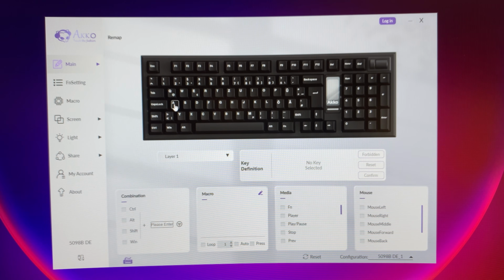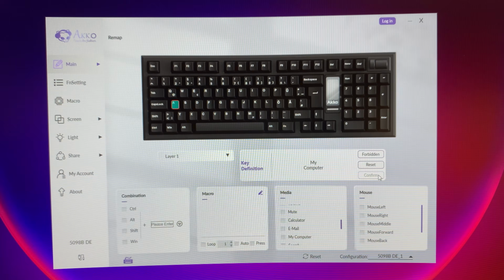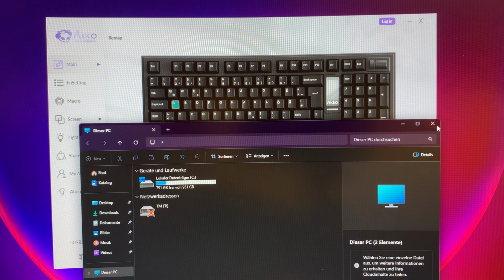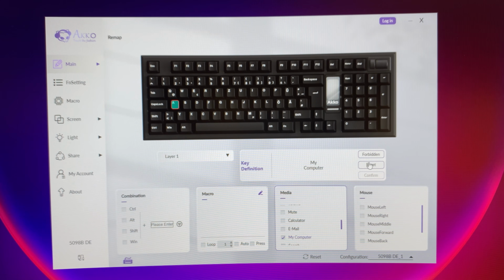So here, main remap. Here we can change each key and remap it to any button, to any mouse action, to any macro, you name it, even combinations. For example, we can select the A and give it the My Computer shortcut right there, confirm that. So now when we click A, we will actually open up the File Explorer. We can easily reset this as well with the reset button, and we can do this with each and every key. And we also have up to 4 layers where we can pick and choose different key maps.